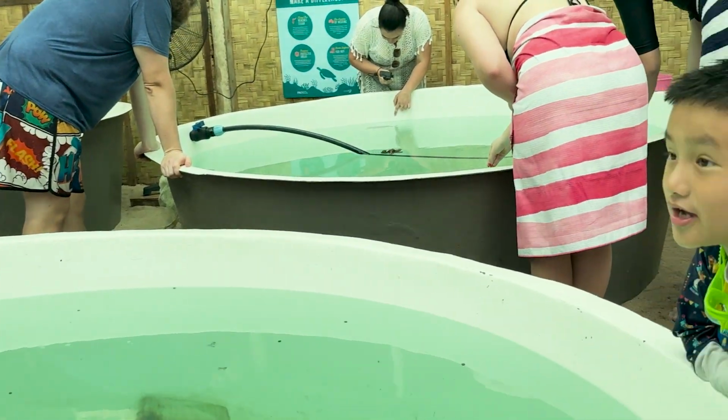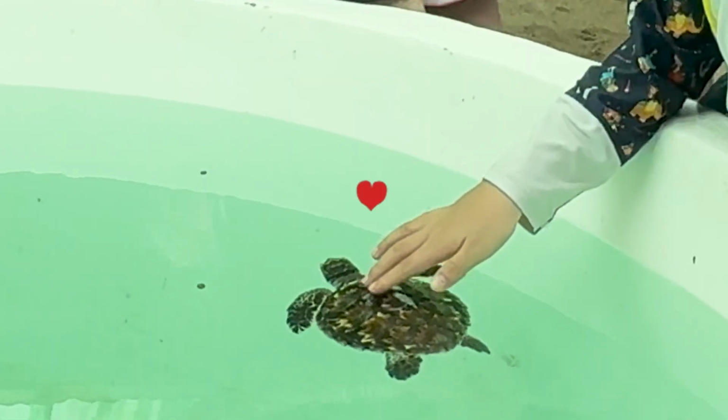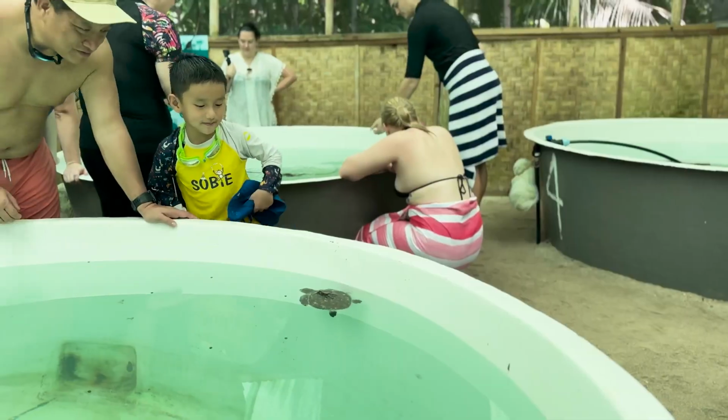Can I touch it? Yeah, you can touch it. Just don't touch from behind, okay? It's a hawksbill.